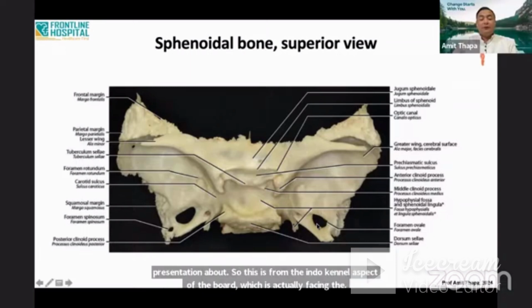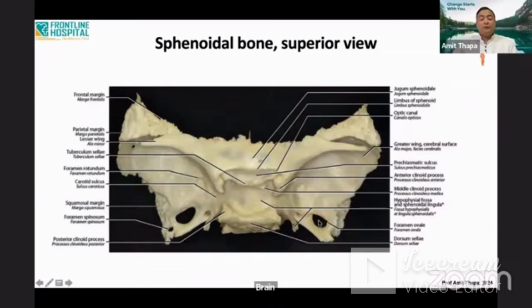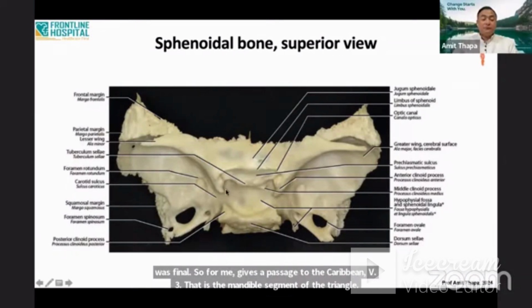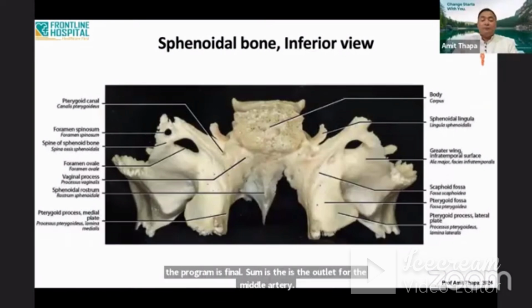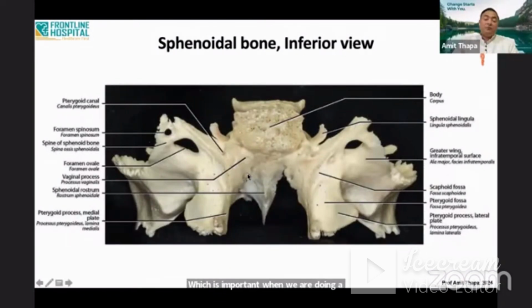And then we can have a view of the foramen ovale and the foramen rotundum. And then also the foramen spinosum. So foramen ovale gives passage to cranial nerve V3, that is the mandibular segment of the trigeminal nerve. And the foramen rotundum gives the way to the maxillary nerve. And the foramen spinosum is the outlet for the middle meningeal artery, which is important when we are doing a middle fossa approach.